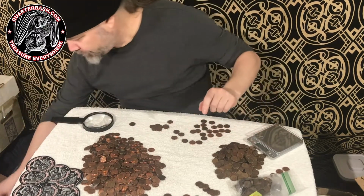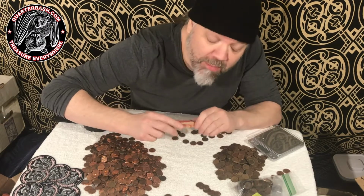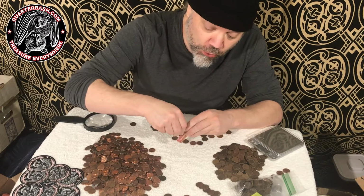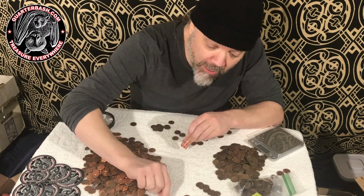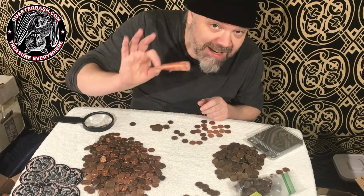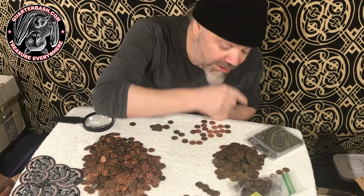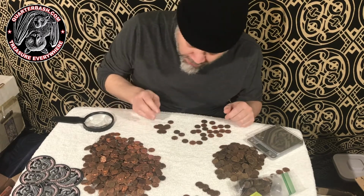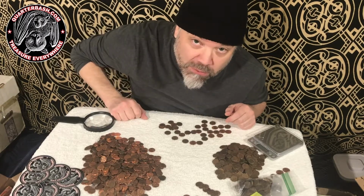Okay, this taped roll did not have any pennies before 1983. There were two 1983 pennies in the roll, which I will weigh, but all newer, all non-copper, so I'm glad I didn't get an entire box of these. Every other roll had multiple copper pennies and some other odd stuff, so I'll get to that in a minute. I'll give you a little summation here when I get it all figured out.